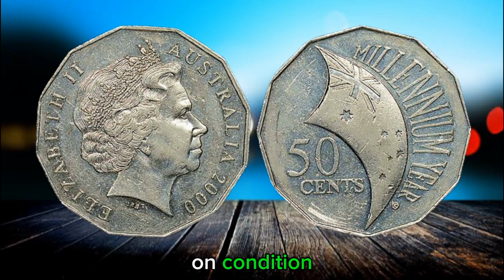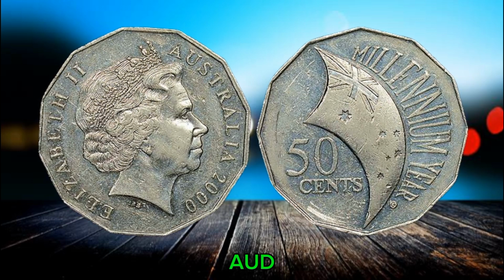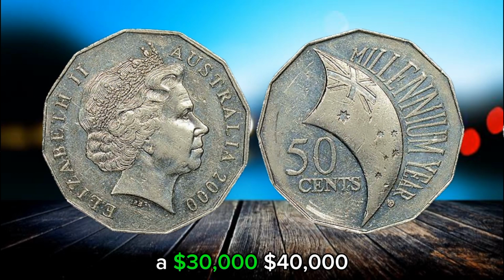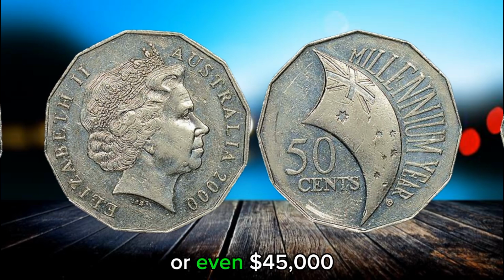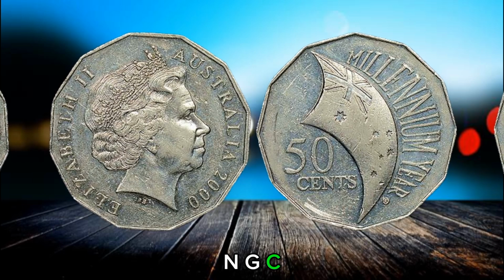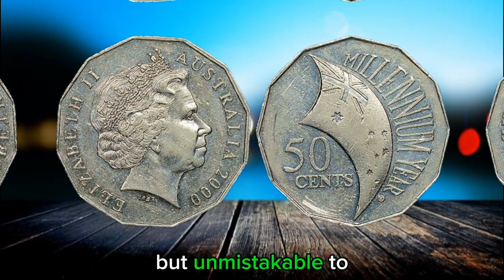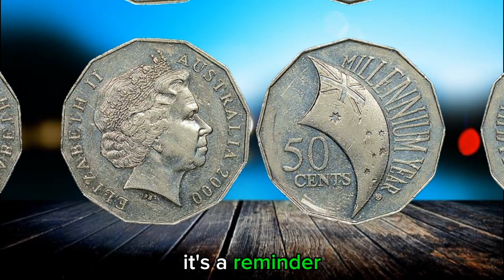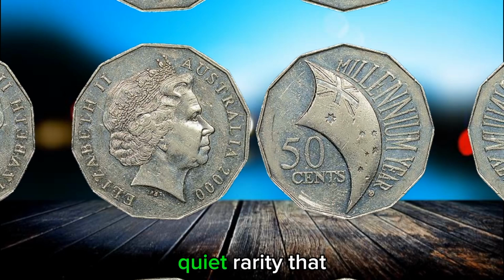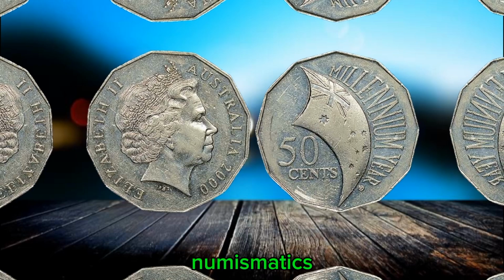Prices vary depending on condition. In circulated state, they can fetch $500 to $1,500 AUD. In uncirculated or high mint state condition, they can soar to $30,000, $40,000, or even $45,000 AUD, especially if slabbed and verified by PCGS or NGC. The Incuse flag is a subtle detail, invisible to the casual eye, but unmistakable to collectors. It's a reminder that even in mass production, rare treasures can quietly slip through. And it's that quiet rarity that makes the 2000 Incuse flag 50-cent coin a crown jewel of modern Australian numismatics.